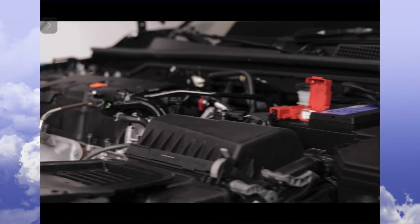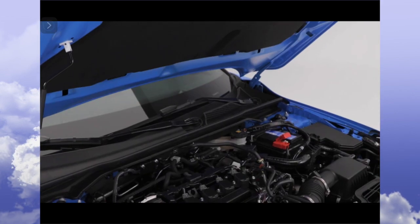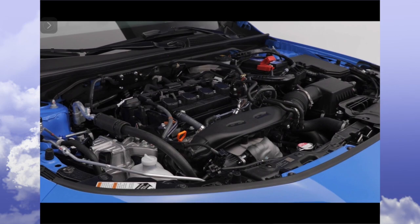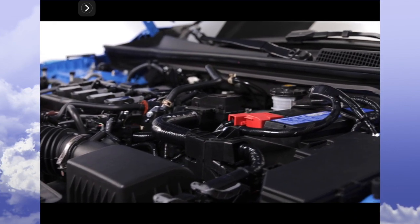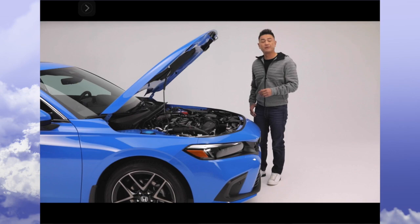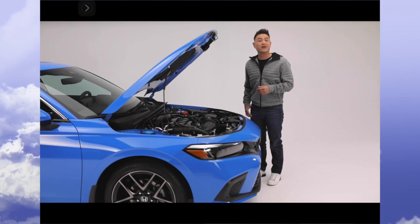Powering the LX is a 2-liter 16-valve double overhead cam i-VTEC engine producing 158 horsepower. Now, the Sport and the Sport Touring models are powered by a 1.5-liter 16-valve double overhead cam VTEC turbocharged engine, making 180 horsepower. Both engines are combined with a continuously variable transmission, making the Civic both economical and fun to drive, with enough get up and go for passing or merging on the highway.